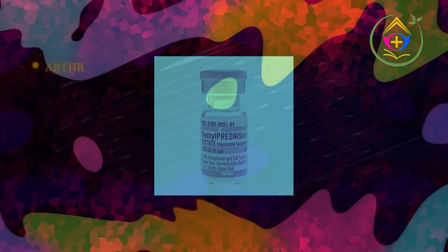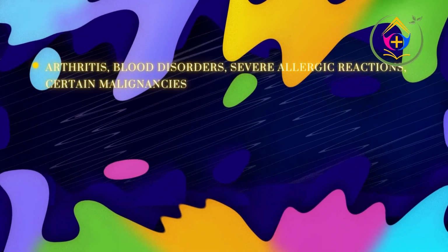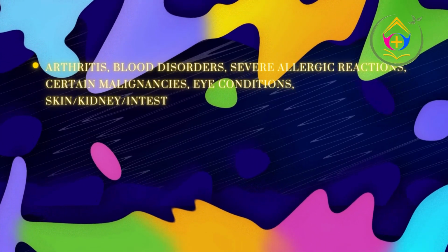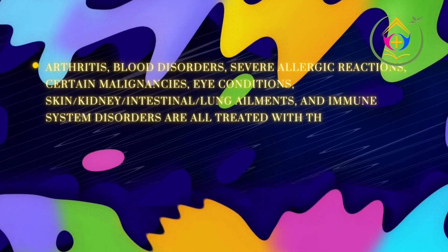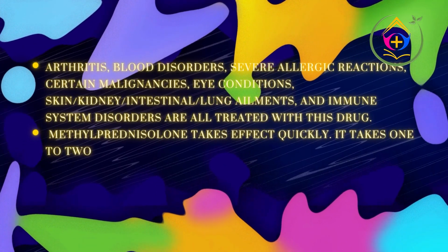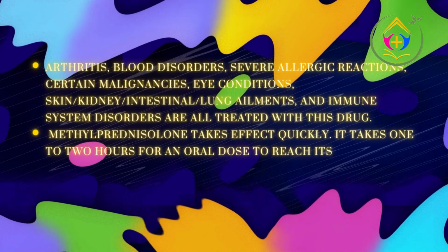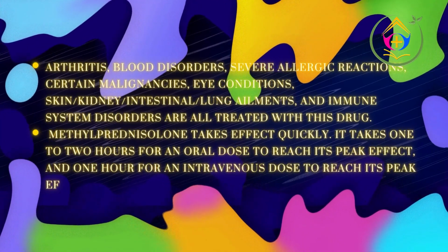Methylprednisolone. Arthritis, blood disorders, severe allergic reactions, certain malignancies, eye conditions, skin, kidney, intestinal, lung ailments, and immune system disorders are all treated with this drug. Methylprednisolone takes effect quickly. It takes 1 to 2 hours for an oral dose to reach its peak effect, and 1 hour for an intravenous dose to reach its peak effect.